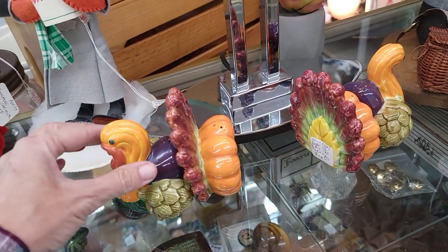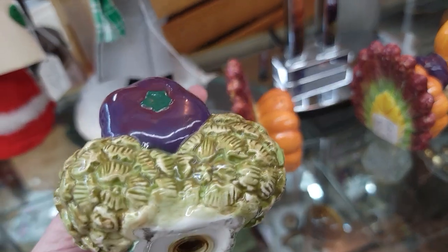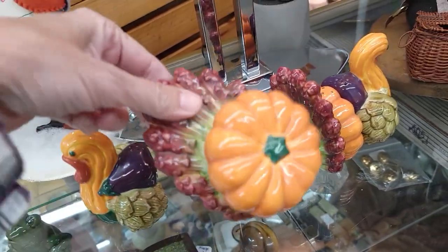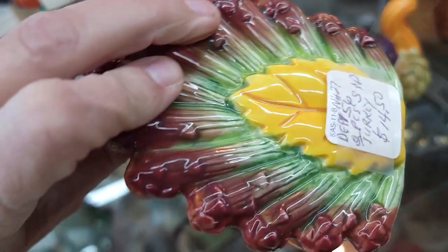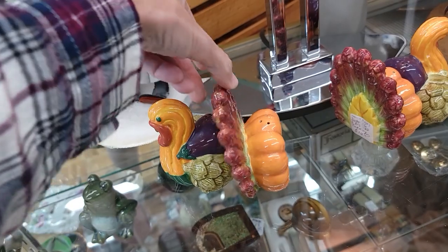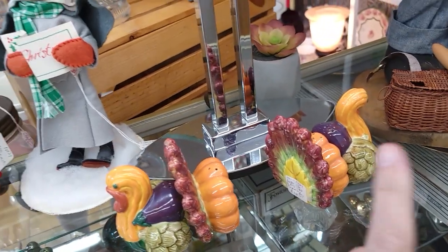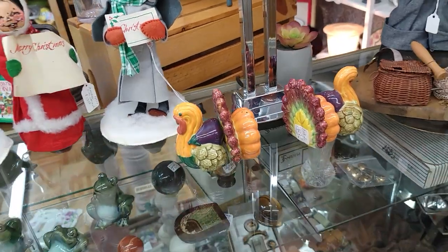Look at these. They are Department 56, so it says. These little vegetable salt and pepper shakers. $14.50. Those are fascinating, though. Fascinating, I must say.